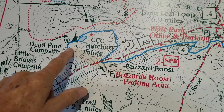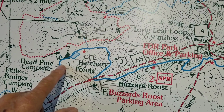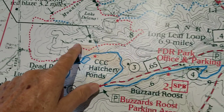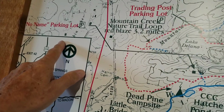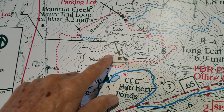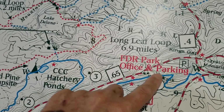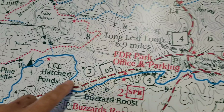Now, what we're going to do today is after I check in, I'll go right across the street and go down here to this, which they call no name parking lot here. I'll park my car here. And Mike, when he comes, he'll come down and pick me up, and we'll go back up to the park office, and then we'll start our hike.